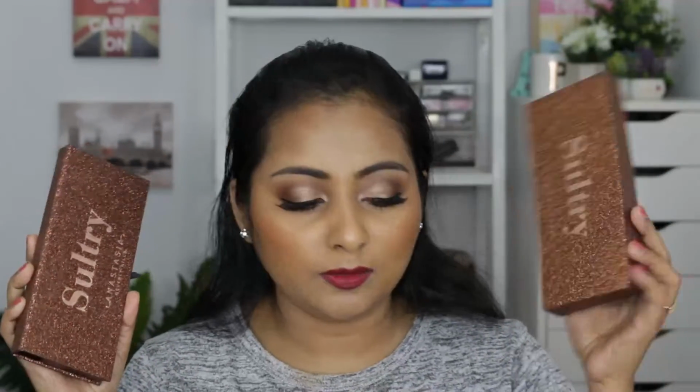Let's talk about the Sultry Palette. This one launched when? I think last year, I want to say. I am not too sure though. I think it was last year around the holidays, and it was one of the holiday releases, I think. Beautiful packaging. It's so gorgeous, and the glitter doesn't really come off. Both the palette as well as the cover have the same packaging, and of course you guys know me, I keep all of my eyeshadow palette covers, so I do have both of them. Now this palette was a limited edition palette, but I think it's still available.